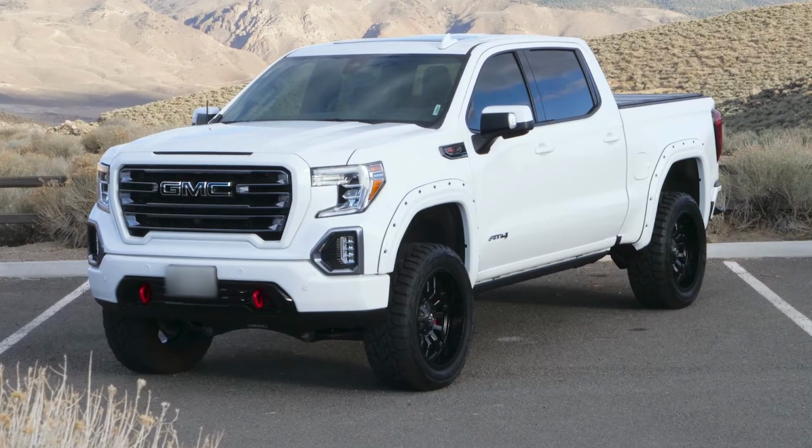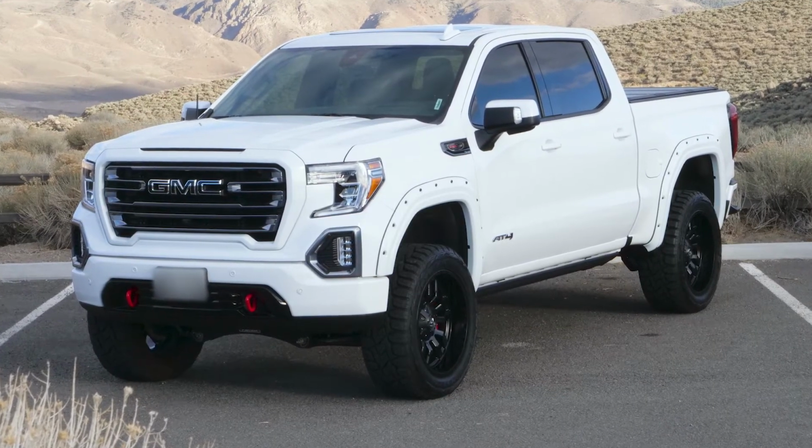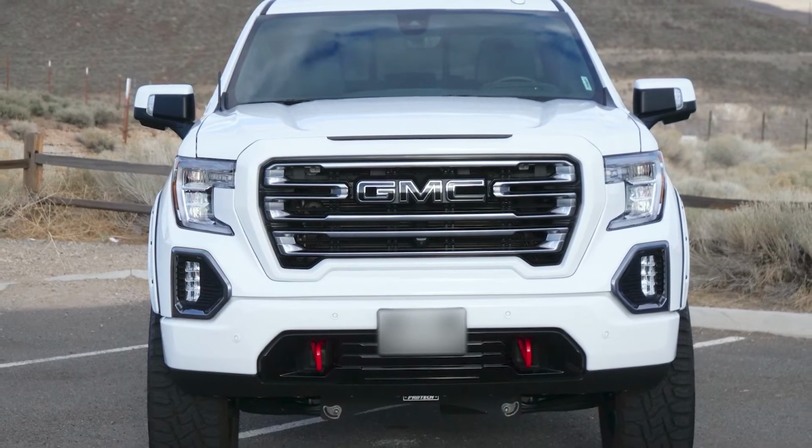Did you have to do anything as far as recalibrating the speedometer or the odometer because you moved up to that bigger wheel and tire size? Yeah, GMC's kind of really locked down their control units in their trucks, so they have to go with something aftermarket.